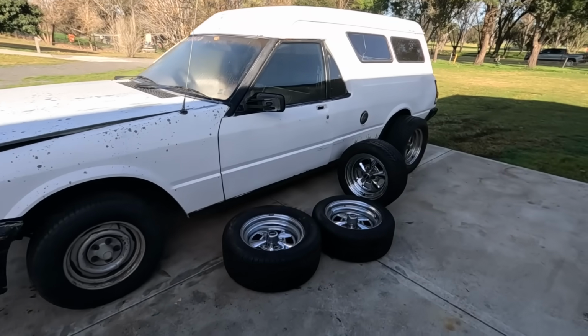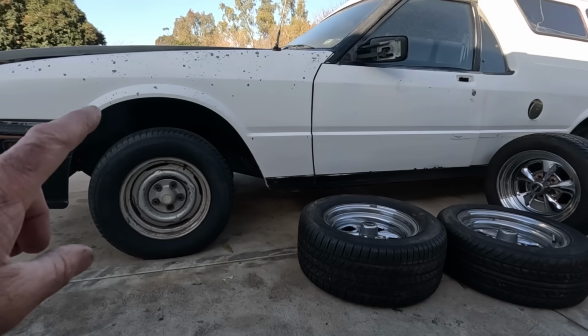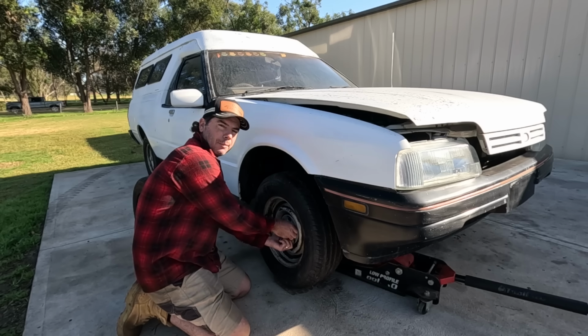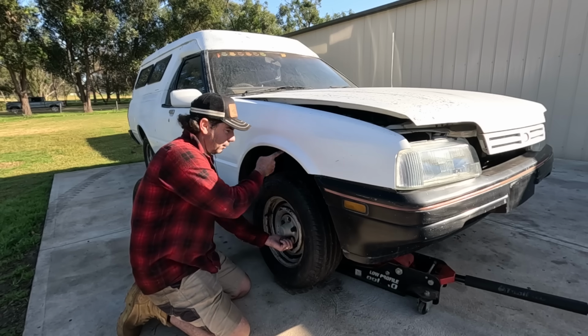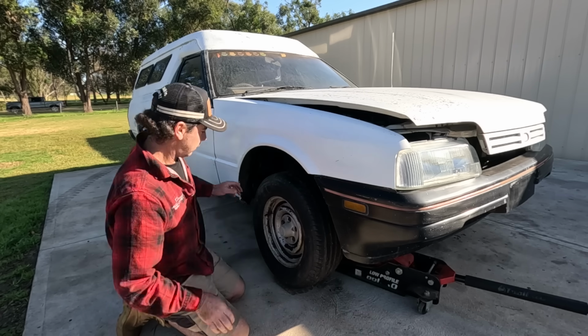So first thing this morning, I want to get the wheels on the car, so then we can start working out how much we need to bring this thing down. I don't know exactly how much we're working with here, but I know it's a lot. It's even more than it is now it's jacked up. I'm talking like 100mm gap from the tyre to the wheel arch.